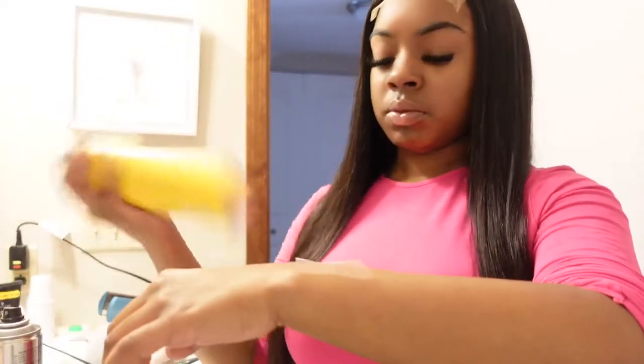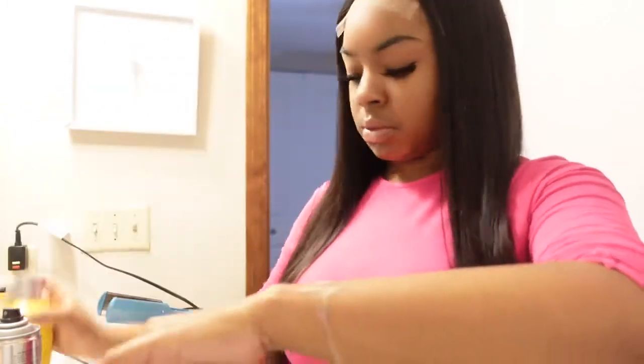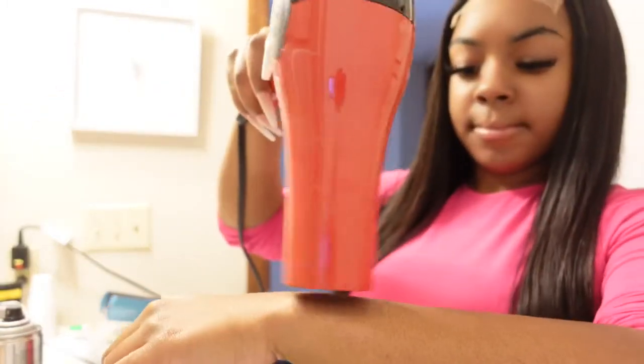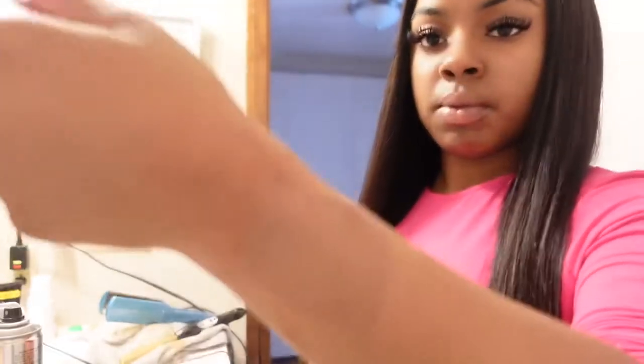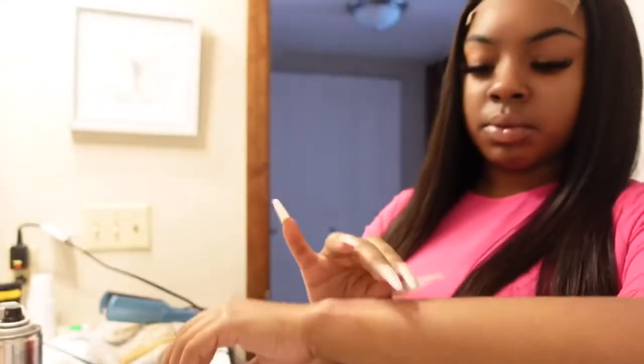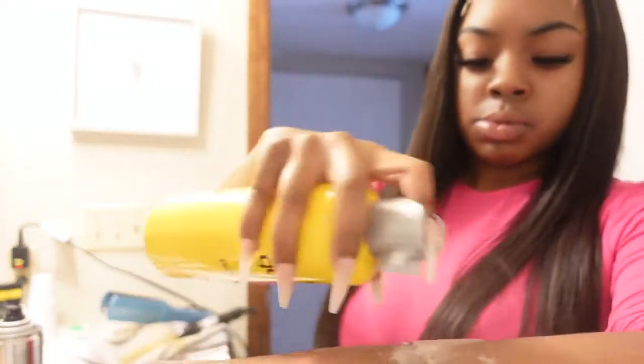But the difference between this video and some of my other wig videos is I'm going to be showing you guys the difference between three different types of lace. I'm going to show you guys first what the medium brown lace looks like, what the transparent lace looks like, and what Swiss lace looks like on myself, and kind of describe each one and which one will be best for you possibly.